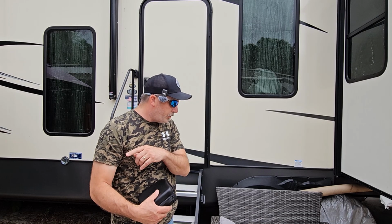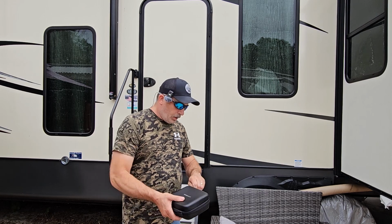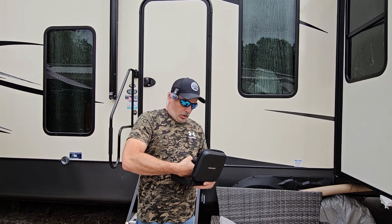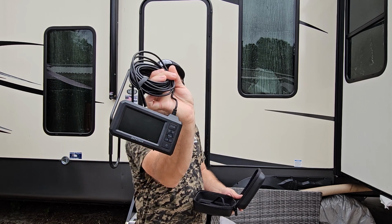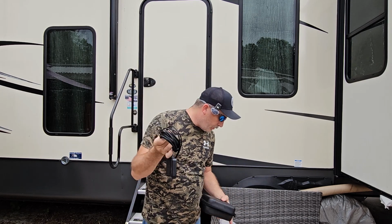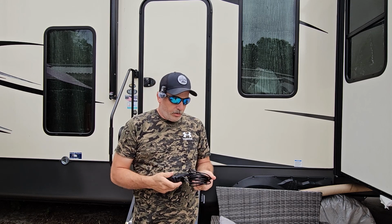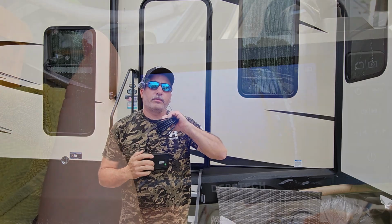All right, now we're on to, what are we on? Number 4, which is a scope camera. We have this scope camera here. You're thinking, why do I need a scope camera? Well, we said the same thing at once, but then we use it to look in our hot water tank when we're cleaning it out.